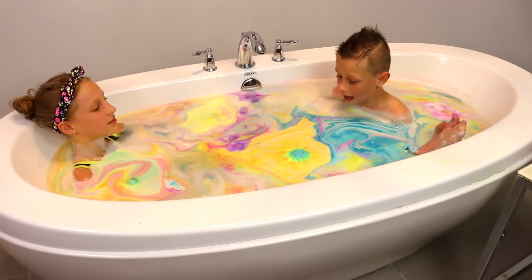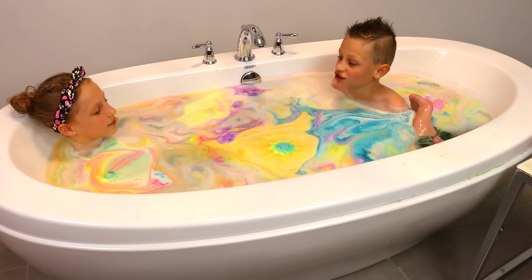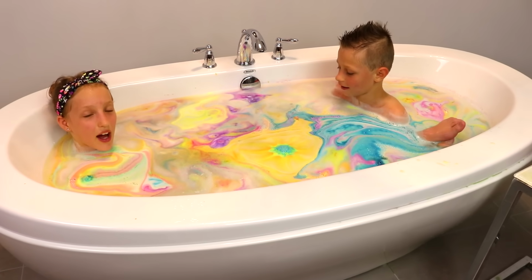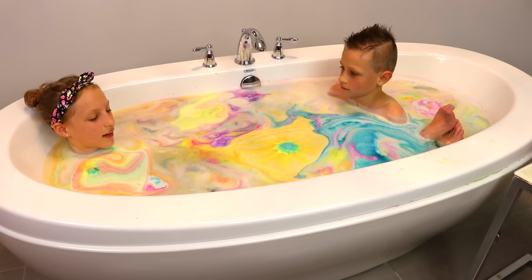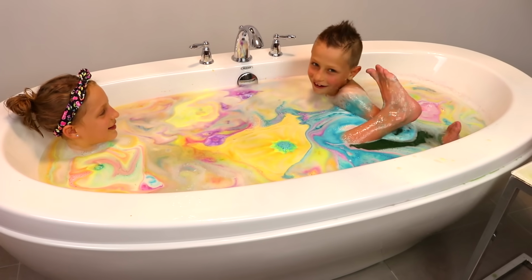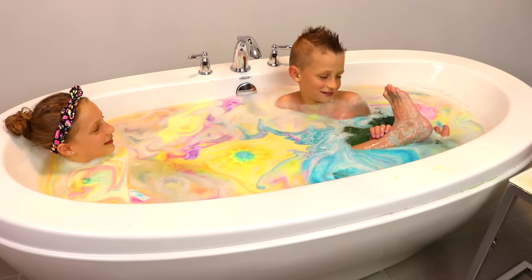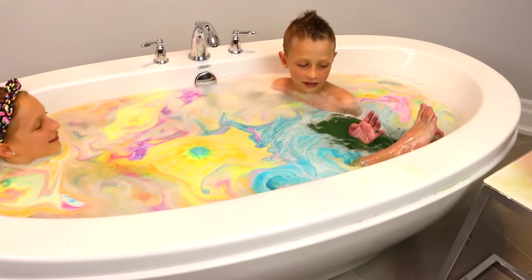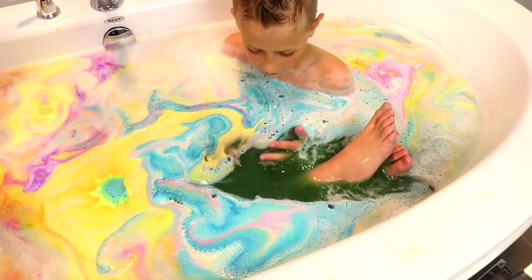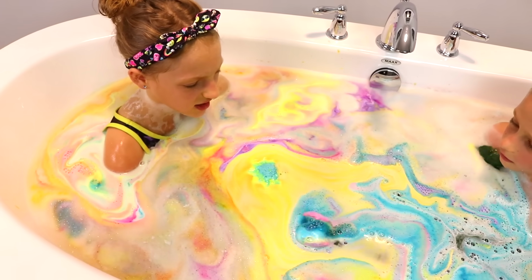So we put all the bath bombs inside and the bath looks amazing. It looks like a real rainbow. So colorful. Yeah. When I think of unicorn hair, this is exactly what I think of. Also, smell my feet. Do they smell colorful? Yes. They smell like bath bombs. The water underneath is green. Ew! I think it's because underneath all the colors are mixing and making an ugly green.